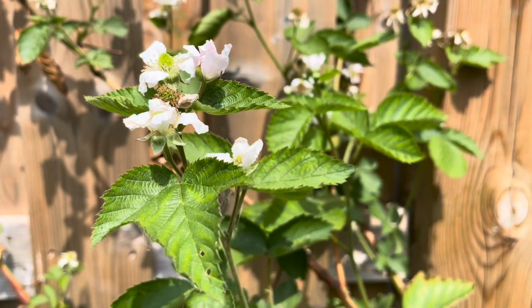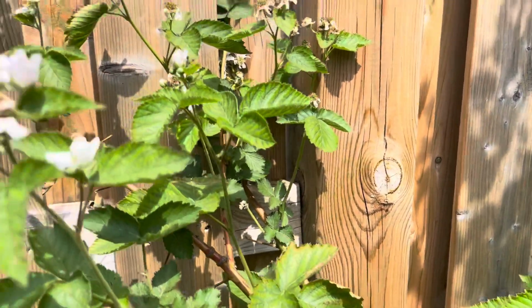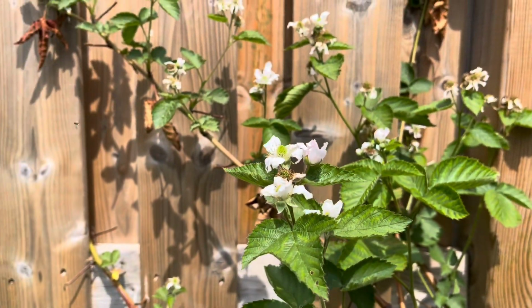Blackberries. Not too many on this one. I have one that got transplanted into the front yard by mistake, so there's a couple more on that one.